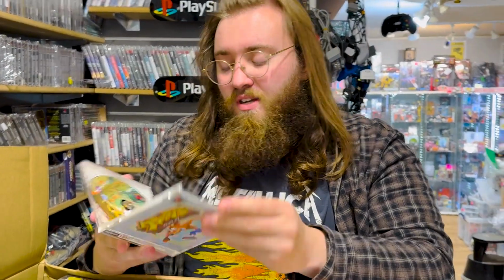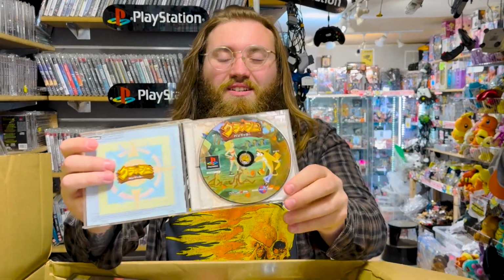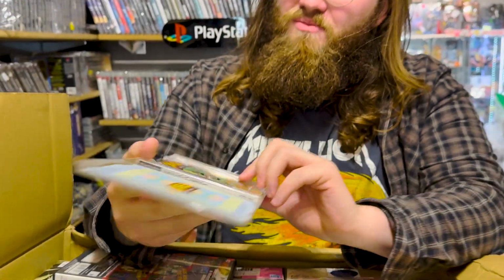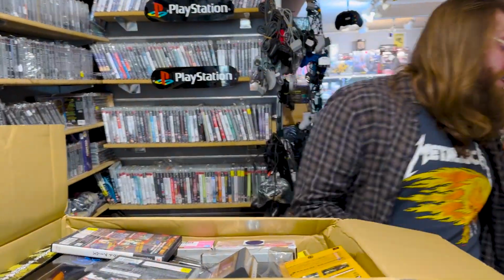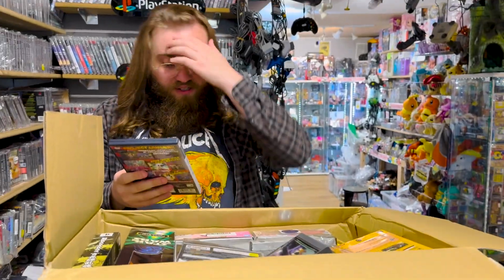So we've got Crash Bandicoot. I always love getting the Crash Bandicoot and the Spyro games because the artwork's so different. It's kind of weird thinking how different they did the artwork depending on the different regions, just to promote differently. Now this disc I remember being really wacky. It's just something you don't really see in the West as much, that kind of wacky artwork. So like I say, it's cool to get them as collector pieces to put on the wall, and something a little bit different.